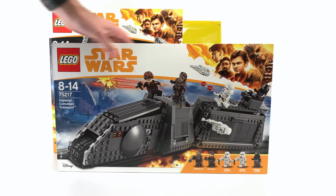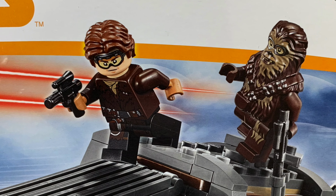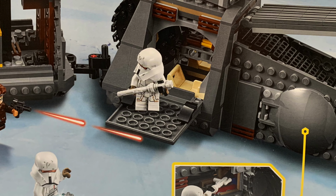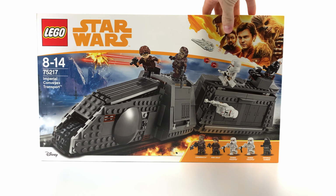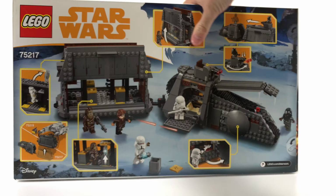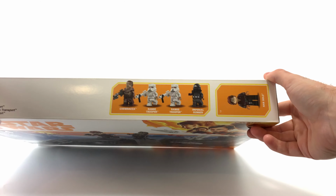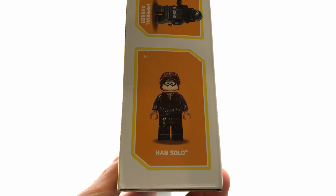The next set I got is one that I've been watching for a while. It's the Imperial Conveyex Transport. I absolutely loved the train heist in the Solo movie, and in particular, the mean looking Range Troopers. These guys look absolutely amazing in minifigure form with a little bit of material underneath the headpiece to add to their overall costume. Another thing I'm majorly excited about is getting a different version of everyone's favourite Wookiee, Chewbacca. There's been so little variety in the Chewbacca minifigure, basically because he only has one look. So it's great to see LEGO taking the opportunity to give him a completely new mould with his windswept hair and goggles.